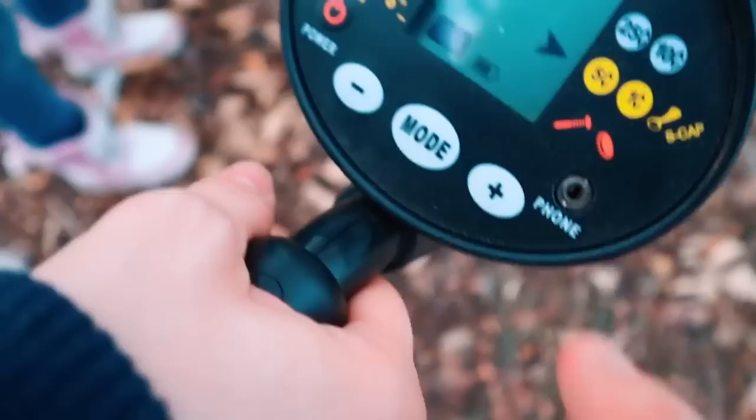Okay. I found this, Dad. Ew, what is that? Some type of stick? It looks like a bone almost in a way. Ew, weird. Yeah. Not metal.